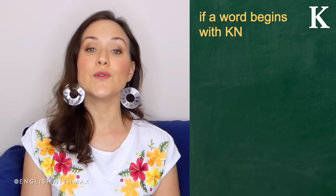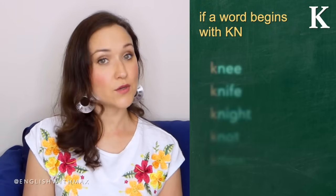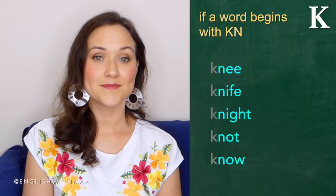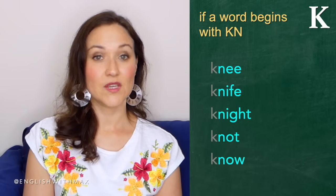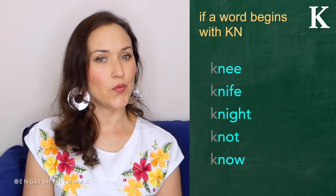And now the letter K. This one is quite easy. K is silent before the letter N at the beginning of a word. For example, knee, knife, knight, knot, no.